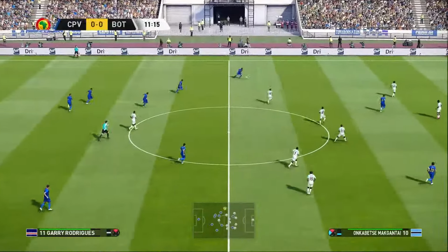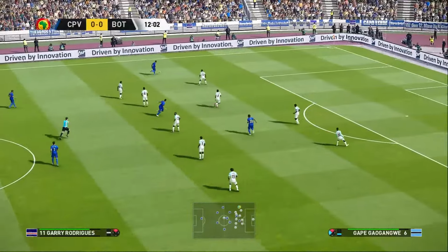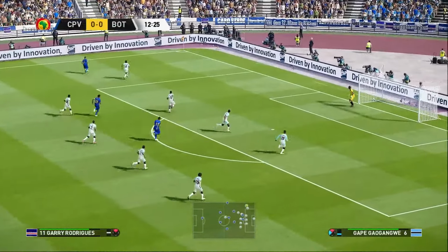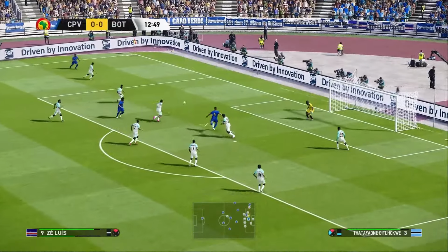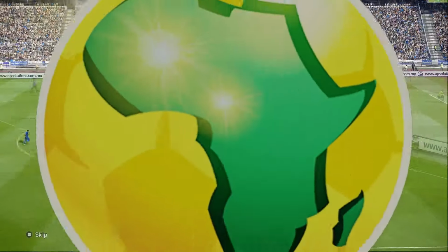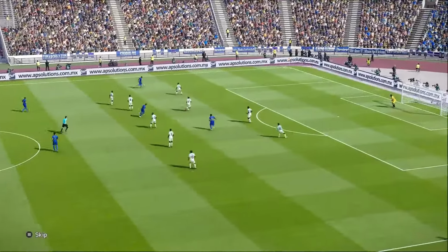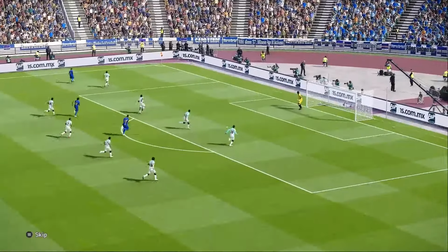Tries to get it forward quickly. And that's sprayed out wide. Played into the mid. Has a hit! Good movement there, but not the best of finishes. I have to commend the wing play, but I have to condemn the defending. They've got to stop the cross.